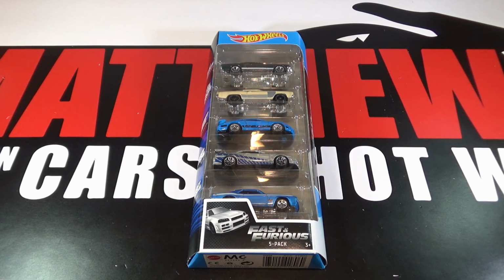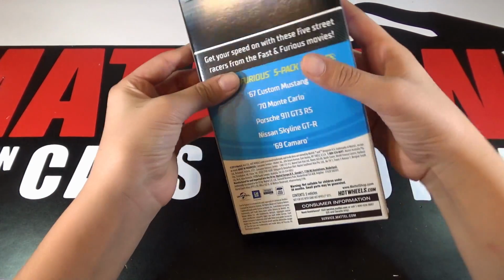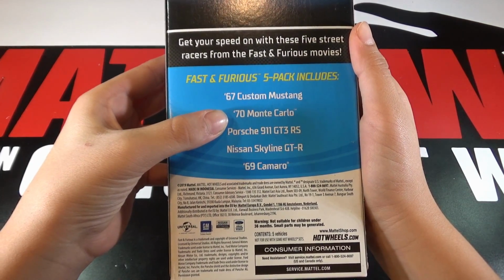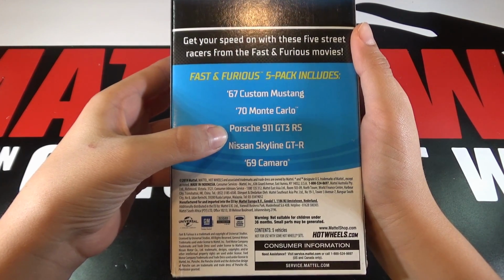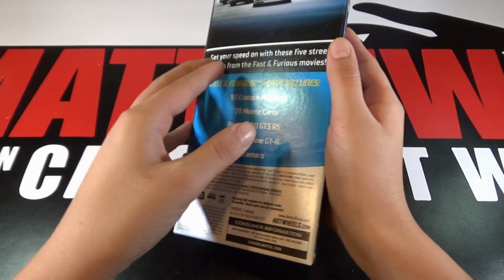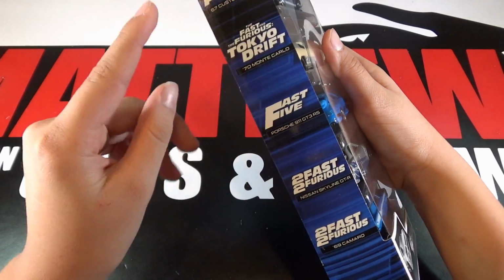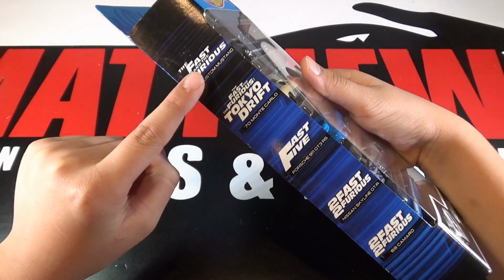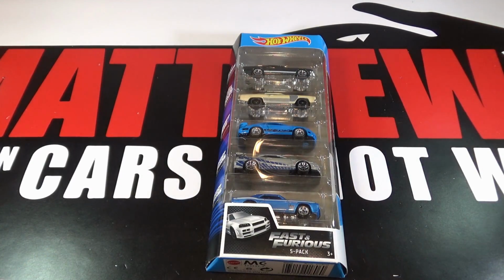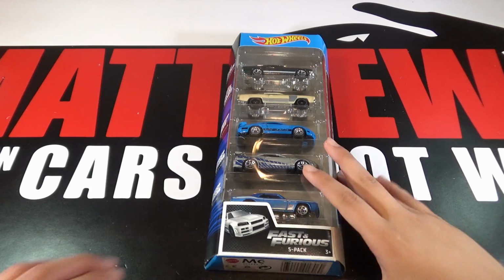The cars in this 5-pack are the 67 Custom Mustang, the 70 Monte Carlo, the Porsche 911 GT3 RS, the Nissan Skyline GTR, and the 69 Camaro. And then also on the side it shows the movies of which cars. So let's open up this 5-pack and take a look at the cars inside.